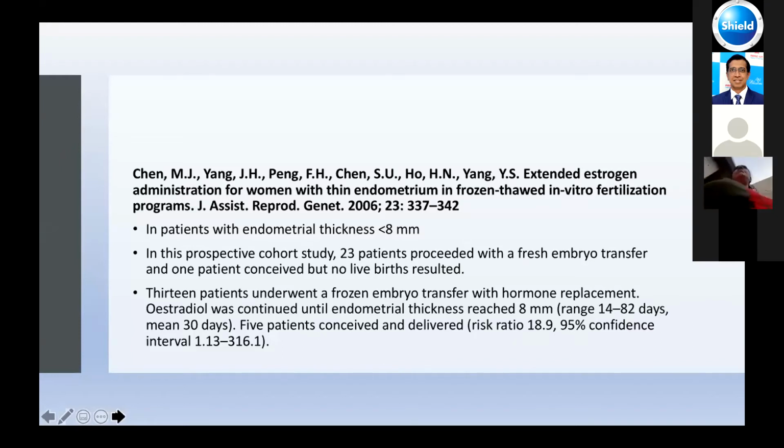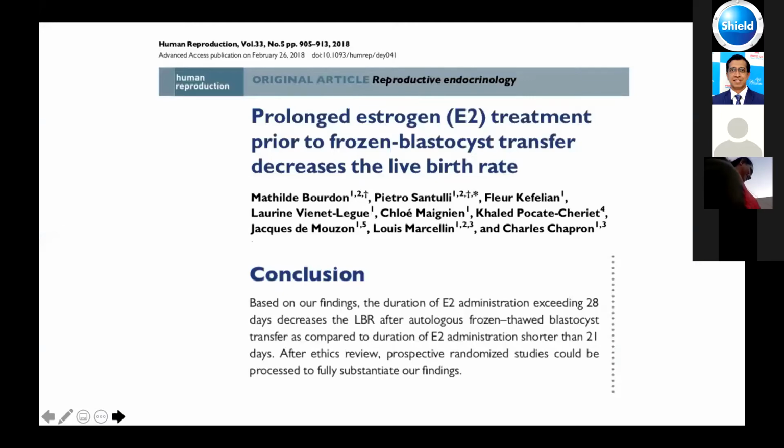We cannot just imagine that many days giving. I feel it is better to cancel and reschedule. Five patients conceived and delivered, and you see this CI interval is much significant. You can see between the regular estrogen protocol and the extended protocol, prolonged estrogen treatment prior to frozen blastocyst transfer decreases the live birth rate.